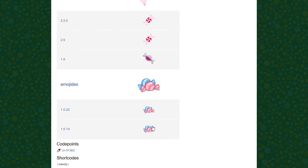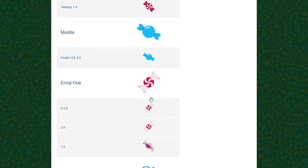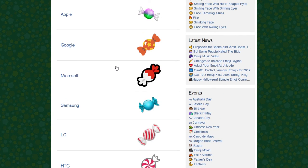And emoji Dex looks pretty good. I don't know what's with the two candies. It's a little pretentious, don't you think, emoji Dex? You think you can do better than these guys because you have two of them? I think emoji one is the winner here. I think that one, yeah, probably. This is tough, but I think it is.